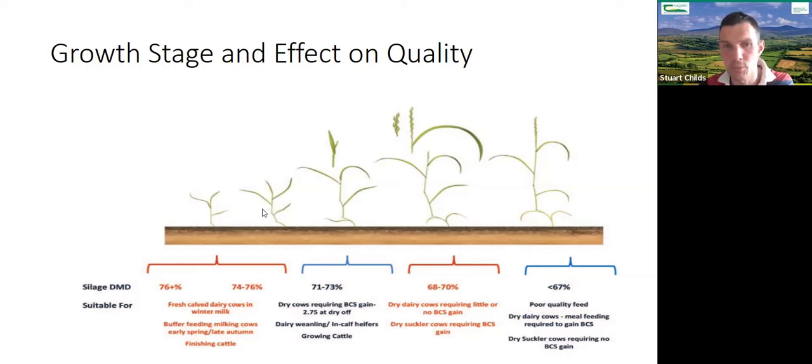So basically, a couple of bales, even though the bales are going to be dearer, a couple of bales to the acre here is going to be a cheaper way of conserving this material compared to a bigger crop of this type of material. So growth stage is critically important in terms of the impact that it has on quality.